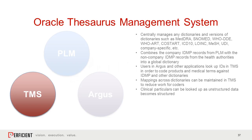And what TMS will do specific to IDMP is combine the IDMP records from PLM, which are the company products, and it will combine those with non-company products, the IDMP records for non-company products. And those records will come from the health authorities, from their websites. Now, why do you want to do this? Because for safety purposes and perhaps for other purposes, you need to code not just the company products, but the non-company products against IDMP. So that information will come from the health authorities. They're going to make the IDMP information public. So TMS will bring those two sides of IDMP together, the company products and the non-company products, and in effect create a global IDMP dictionary for your company.